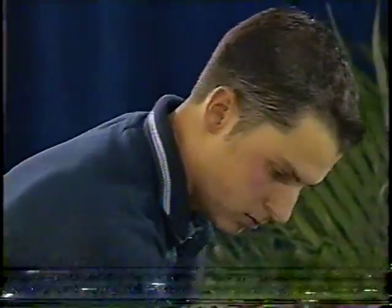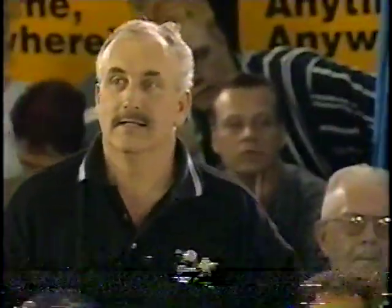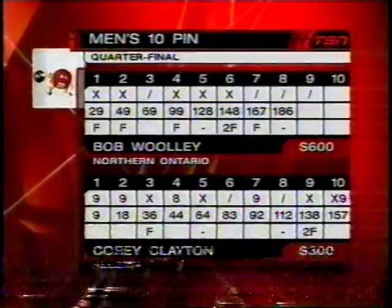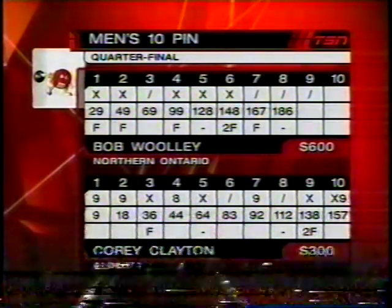6 count to go along with the 2 strikes. So he's got a potential here to make a spare and force Woolley to get at least a mark. The scoring is certainly not indicative of his ability. Misses the 3. Finishes 157. Woolley has 206 potential, 236 maximum is what he can get should he strike out here. But he knows he's going to the next step for the big money.